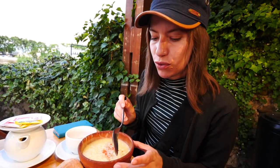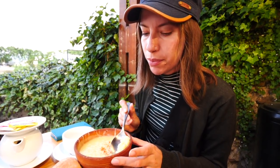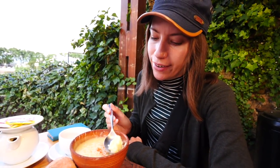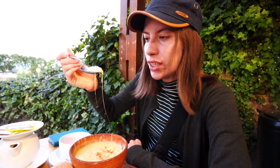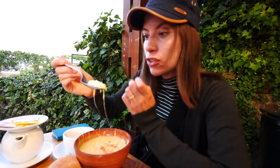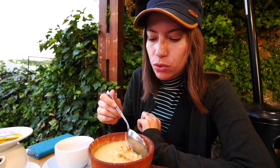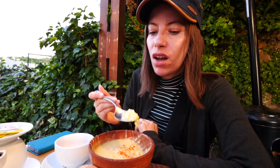They brought out the creamy shrimp risotto. They split it in two. They asked us if we wanted to share, and we said yes. So they split the portion in half, which is really nice. It looks so cheesy. Wow, so cheesy. I love risotto.